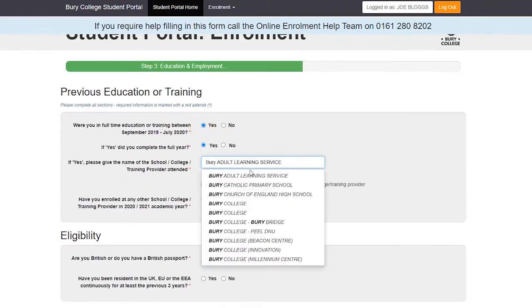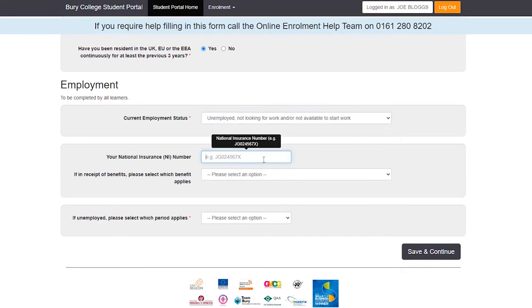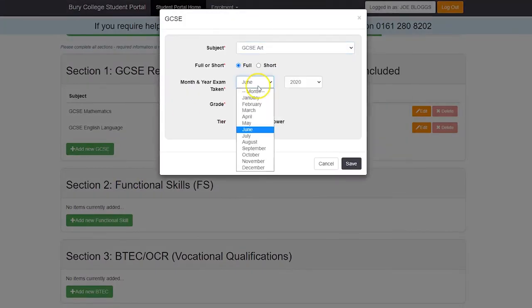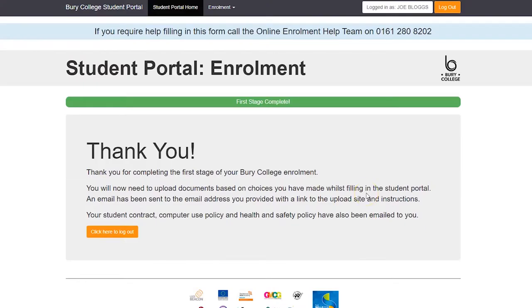In step 3, you are required to enter your previous education and employment history. Step 4, add all of your GCSE results and any other valid qualifications. Once you have completed the form, you will receive an email to start stage 2 of the enrolment process.